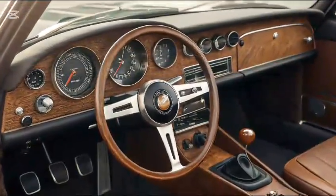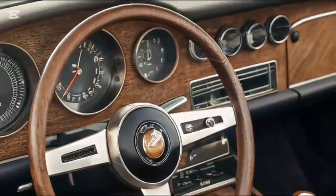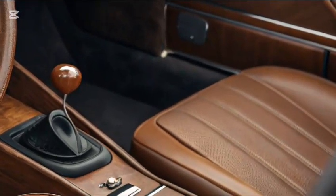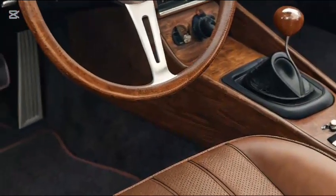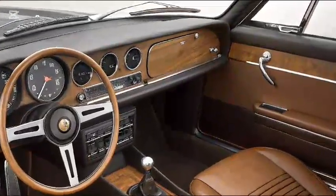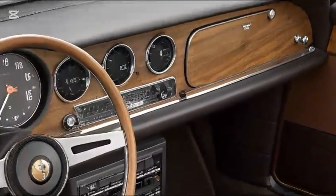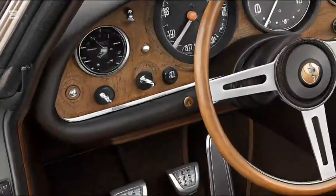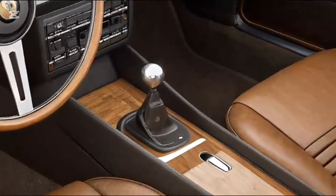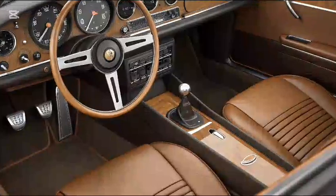Inside the 1971 Porsche 911, the interior was simple but functional, designed with a focus on the driving experience. The dashboard was clean and minimalistic, with round gauges that were easy to read, offering essential information like speed, engine temperature, and fuel levels. The seats were snug, providing a secure fit for the driver and passenger, and the cabin was built with high-quality materials that gave it a premium feel, even by today's standards. The 911 was designed to be a no-nonsense sports car, and the interior reflected that, with everything geared toward performance and driver engagement.